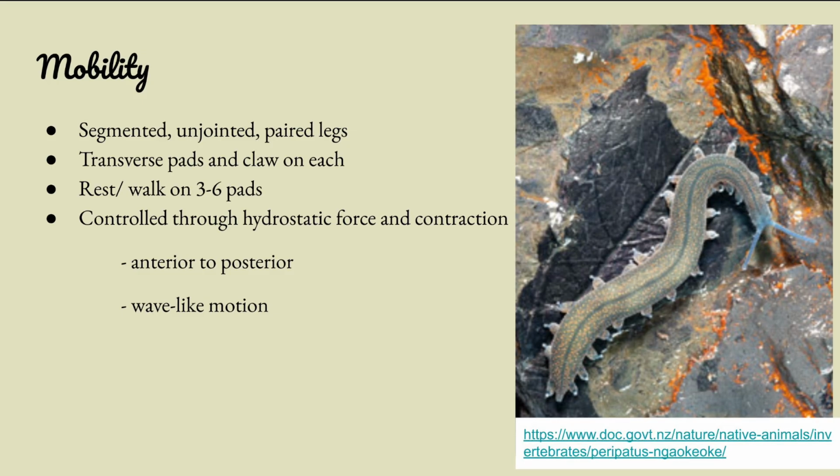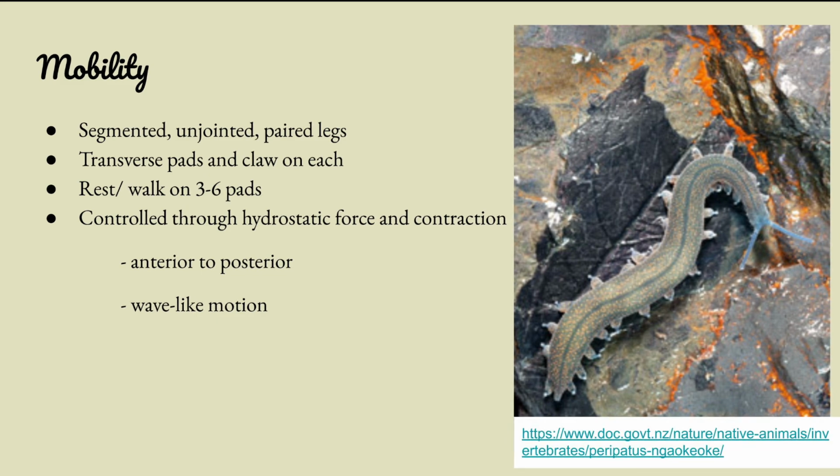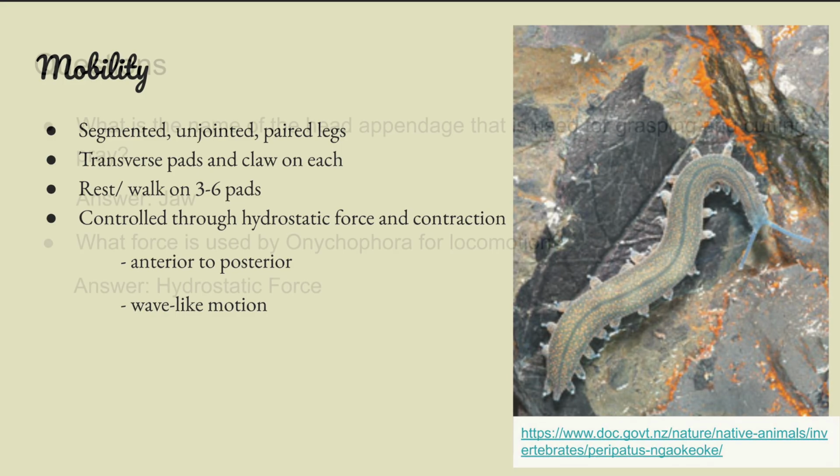So they basically use their muscles and their control of the liquid inside of their bodies to control their legs in a wave-like motion. And this happens from the anterior to the posterior, and this basically allows them to be able to move around.